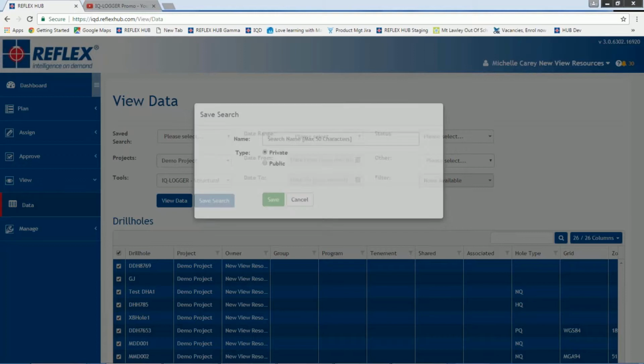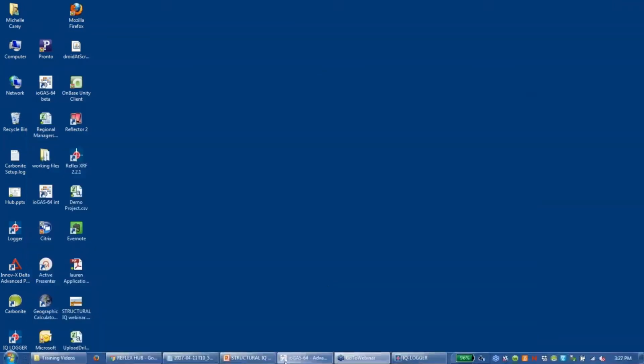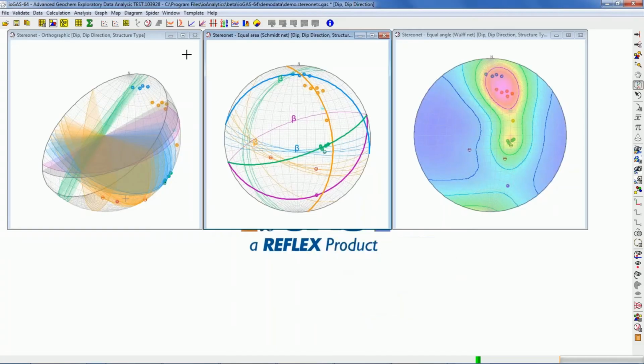Now, of course, that means that you can come back into the hub at any time and see that data, but also, incredibly usefully, what that allows you to do is to go into IOGAS and recover that saved search straight away as well. Now, in the interest of time, I won't show you that bit today. I really just wanted to finish off by showing you some pretty pictures of what StereoNet interpretation looks like within the hub, so that within IOGAS, you can go and check it out for yourself.